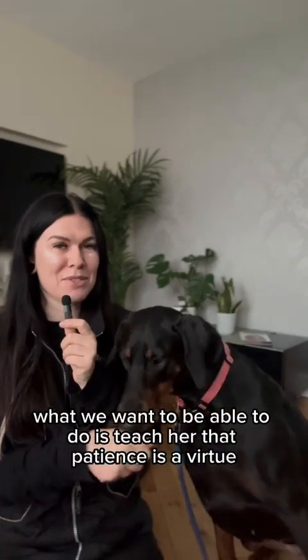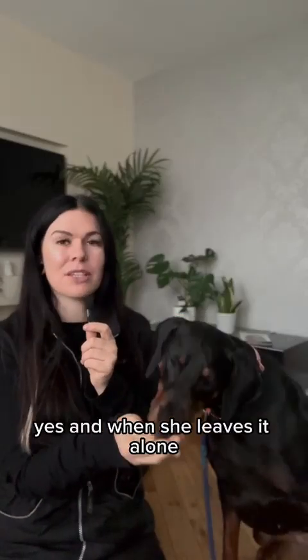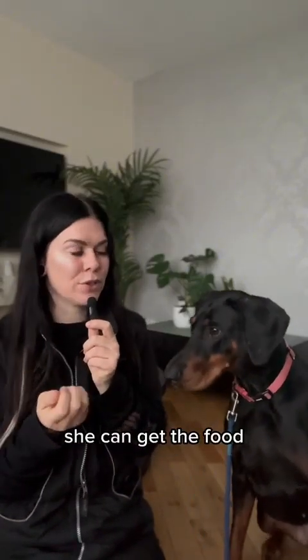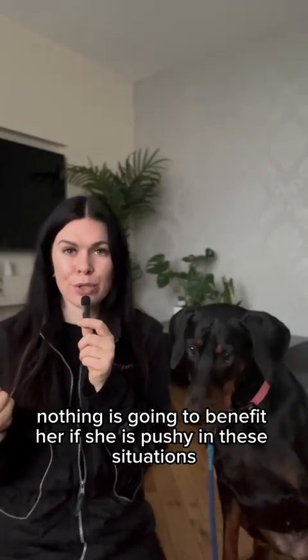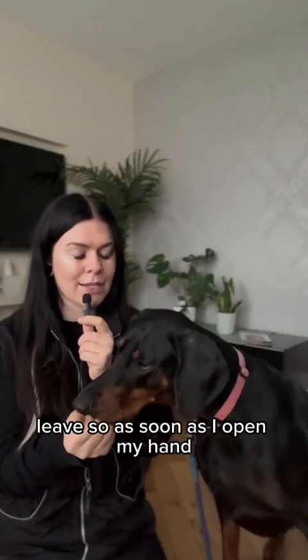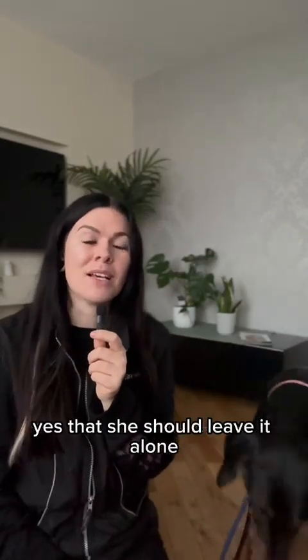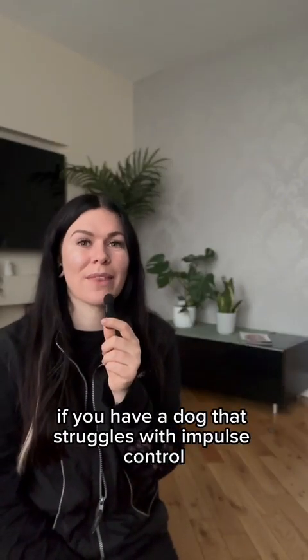What we want to be able to do is teach her that patience is a virtue. Yes, and once she leaves it alone, she can get the food. Nothing is going to benefit her if she is pushy in these situations. Leave. So as soon as I open my hand, in theory, she should learn, yes, that she should leave it alone. This is a nice little exercise to practice if you have a dog that struggles with impulse control.